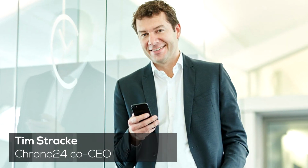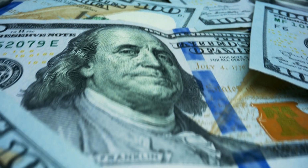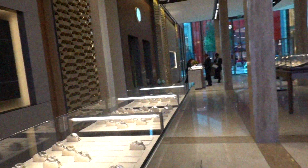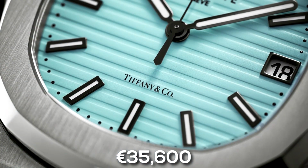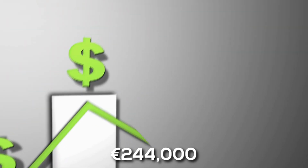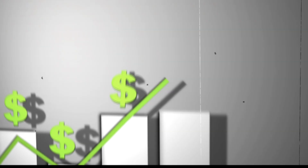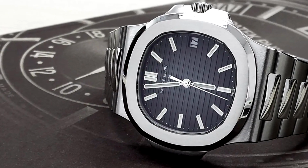Did you know that the co-CEO of Chrono24, Tim Strack, said the average trading volumes on the site increased by quite a bar, above 50% in the first half of 2022? He added that in the first quarter of the year, a 35,600 euros Patek Philippe Nautilus 57HA watch increased to a whopping 244,000 euros value on the site. The same piece is now listed for just about 193,000 euros.